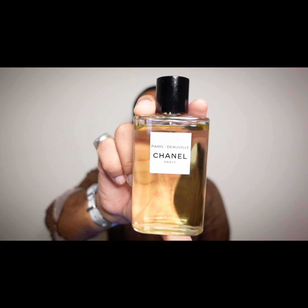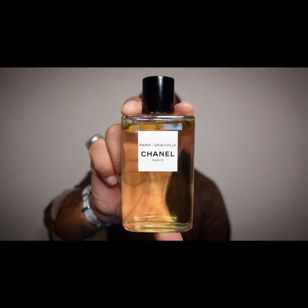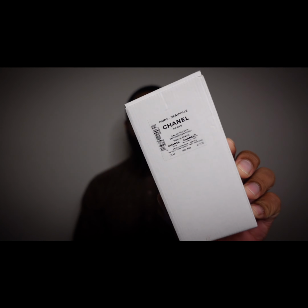This is my 125 ml tester bottle of Paris-Deauville. I actually just got this one in. I purchased 2 bottles before I went on holiday because I just wanted it, and I was able to get some reward points and a few bucks off. But when I came back 2 or 3 days ago, I came across a tester bottle of Paris-Deauville. I'd been asking them for this for such a long time. They did have a few testers and a few packaged bottles that were discounted at my gray marketplace, but they didn't have Paris-Deauville, and he finally got it in.